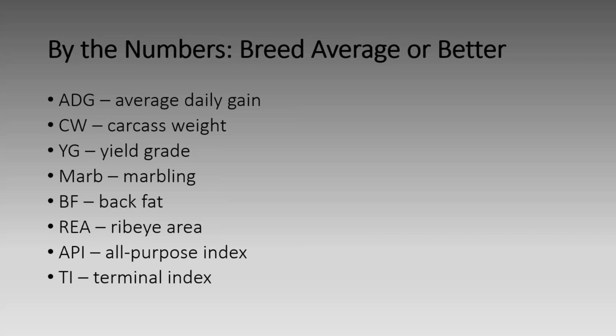both of those indexes. So like I said, the average of the group of steers was breed average or better in all of these traits that play a role and will influence the ability for those steers to gain and finish.